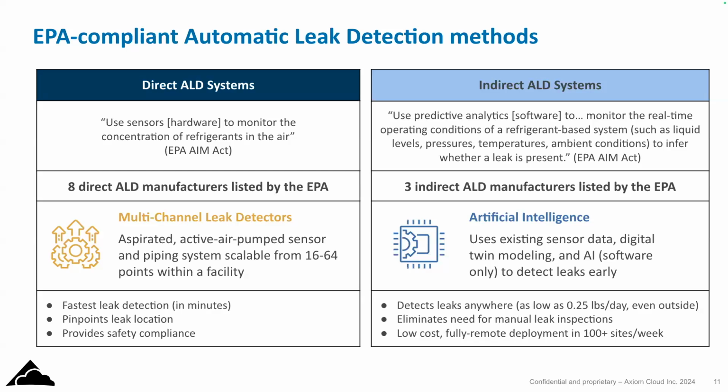What's common here is that, I'm not sure about all 3, but at least with Axiom, we're using artificial intelligence to process that data from the existing sensors and to determine whether or not there is a leading indicator of a leak present in that facility, in that system. There are a lot of advantages to this strategy as well. The first is that we're able to detect leaks anywhere.